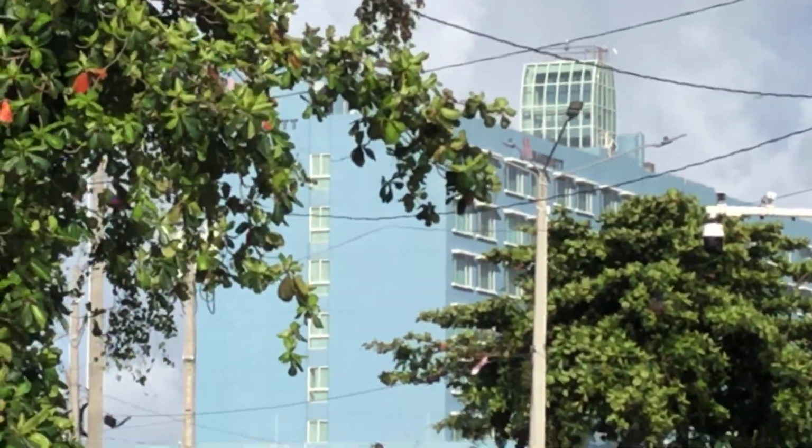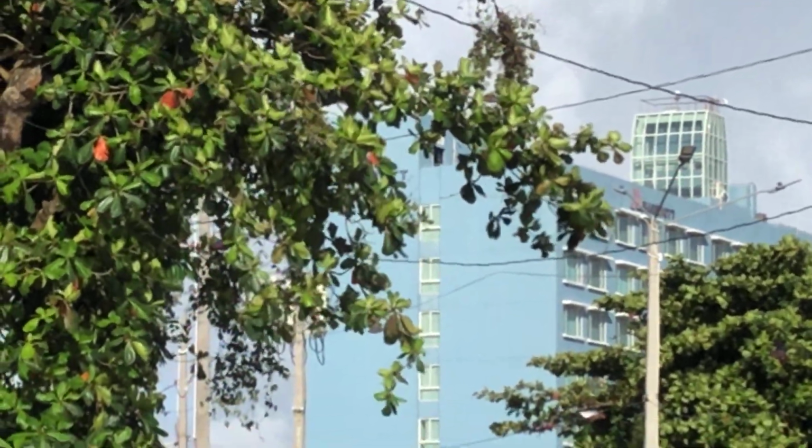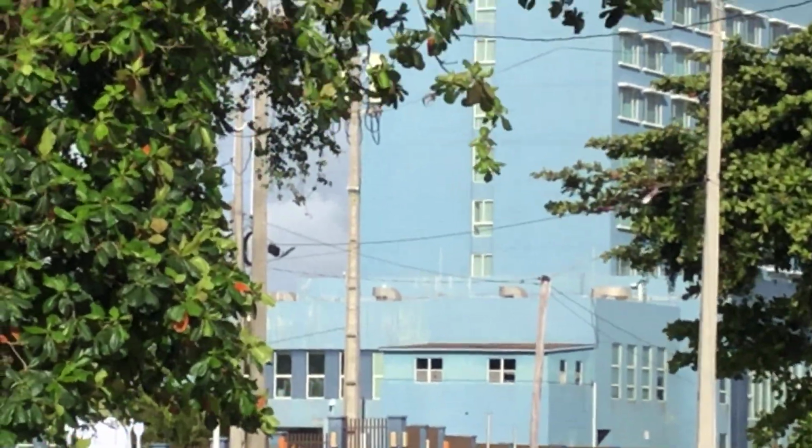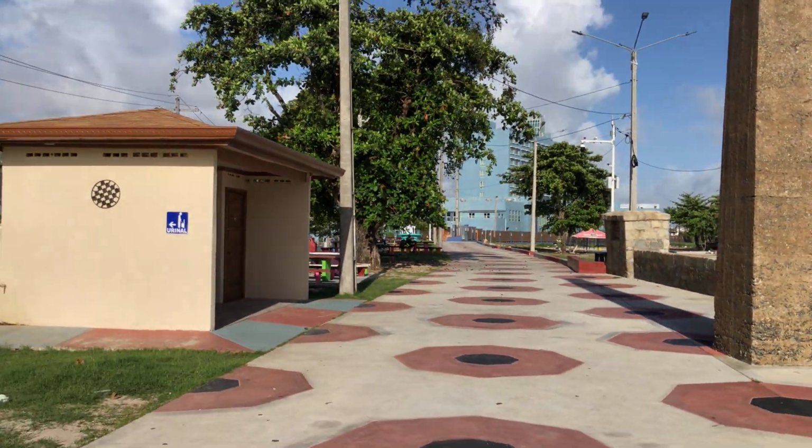Marriott is about what, 7 stories, 6 stories tall? 1, 2, 3, 4, 5, 6, maybe 7 stories tall. We're going to take a closer look at it later on in this video.